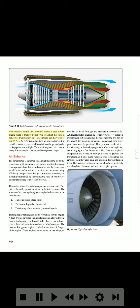With regard to aircraft, the turboshaft engine is a gas turbine engine made to transfer horsepower to a shaft that turns a helicopter transmission, or is an onboard auxiliary power unit, APU. An APU is used on turbine-powered aircraft to provide electrical power and bleed air on the ground, and a backup generator in flight. Turboshaft engines can come in many different styles, shapes, and horsepower ranges.